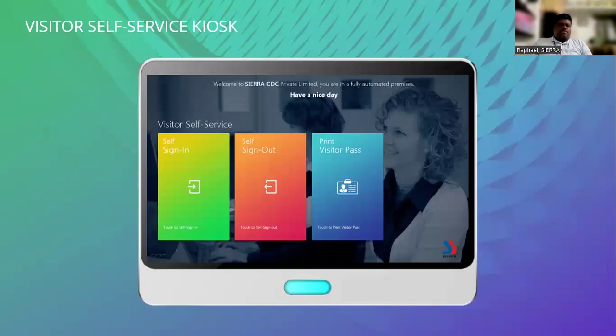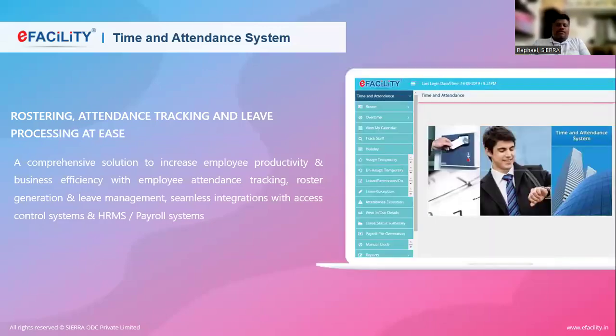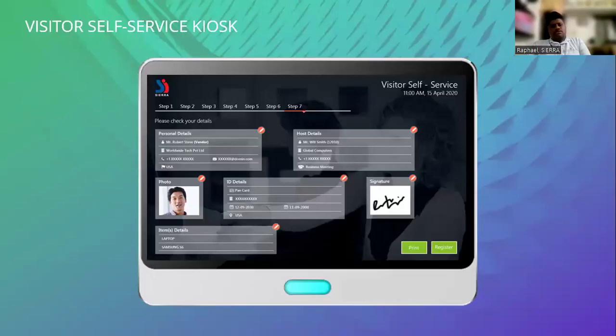So this is the self-service kiosk, where the visitors can enroll their details. We have 7 steps. In the first step, they capture the personal details, and in the second step, they capture the host details and their photo. In case they have a government ID card, that can also be captured, and then a signature and the items they are carrying. Those details they can update, and then they can print the temporary badge. So this is the flow available in the visitor self-service kiosk.